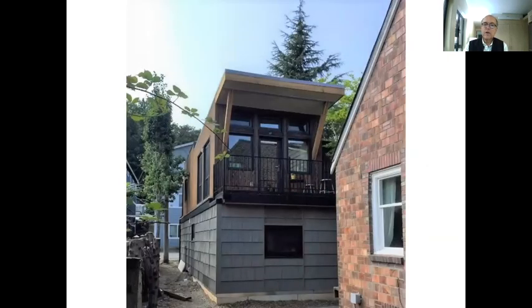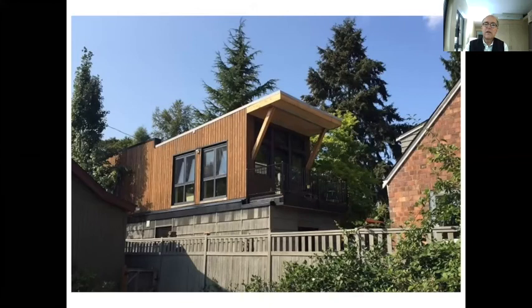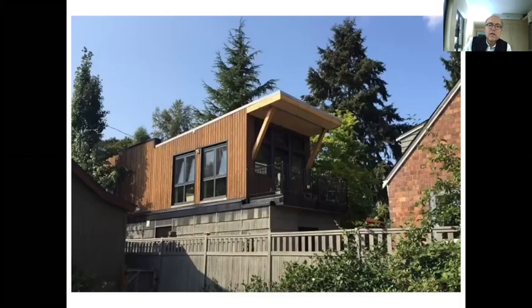This is a view from the southeast corner of the property and from the neighbor's lot. A little more work to be done yet on the painting of the metal trim and the roof overhang above. But you can see in this picture how the windows in the living area are tilted right now for ventilation.